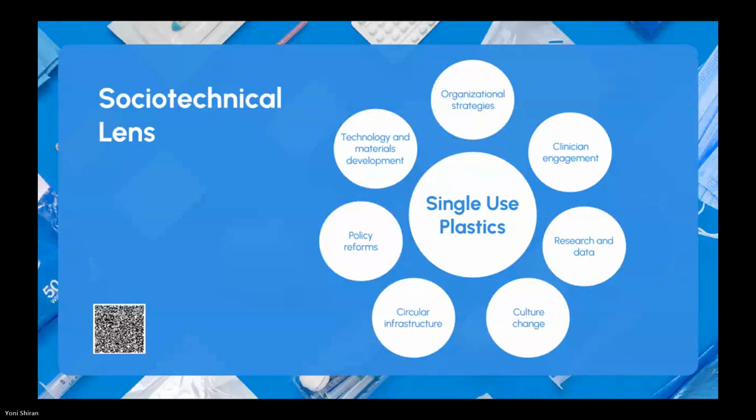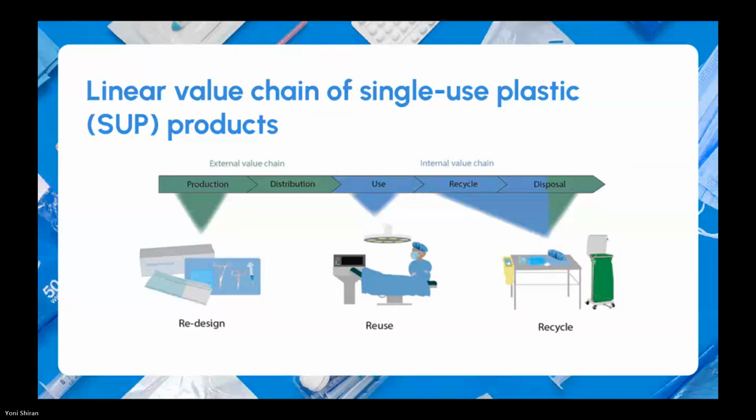We don't need to be wearing gloves all the time to examine patients who don't even have any contact precautions. And we see that off and on when we examine patients that people are wearing gloves, and we never used to do that. So there's a lot of culture change that needs to happen, along with more research and data needs. Next slide.